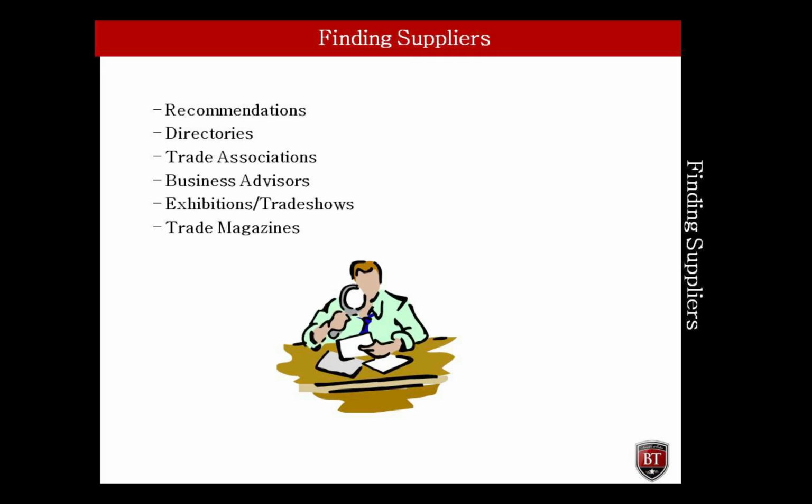Talking with other purchasing professionals to get recommendations on the suppliers they have had pleasant experiences with is a good approach to building your supplier base. The best way to get to know how a supplier will react in certain situations is to speak with someone who has experienced this. Another source is to check directories. There are a lot of directories available that list suppliers by name or by areas of expertise that can be an avenue for finding a supplier.